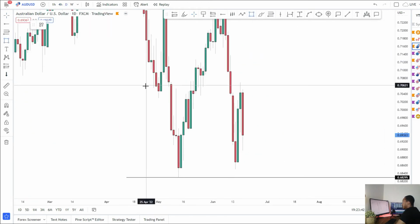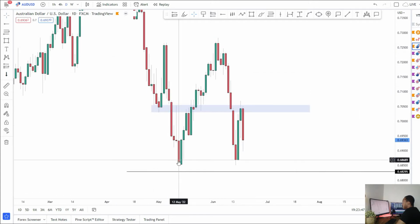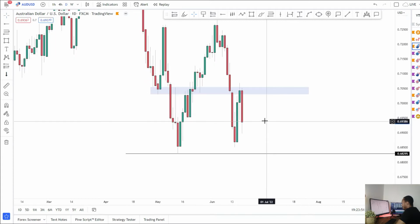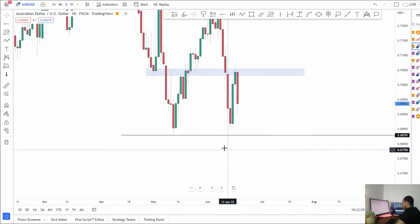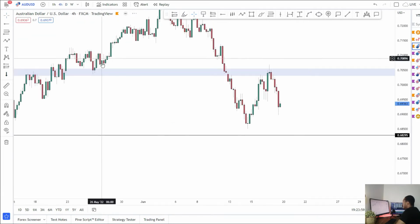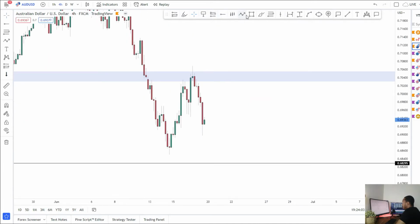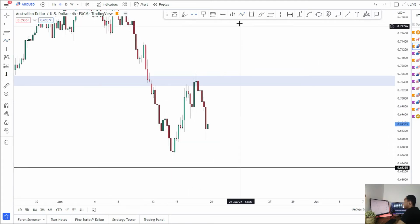Had a really nice level of support here, which gave us a last pullback not too long ago. The market has dumped through that, and now it looks like it's respecting it as resistance with that bearish engulfing candle. So next week I'm expecting these lows to be taken out, maybe price trading at 0.68, 0.675, potentially even further. So more downside for AUD USD, and all I'm looking for is us to hold this level of 0.70400 as resistance, and then I'm expecting those lows to be taken out.